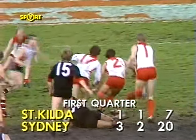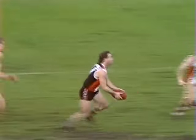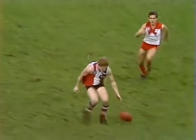3-2 to 1-1 after that goal to Nixon. St Kilda's first, hard earned. Now a chance for Lamb. Wobbly kick up towards half forward at the back as Roberts thumps the ball clear. Carroll, he's in great form so far. That's kick number 6. Rice, just a little bit of bad judgment.